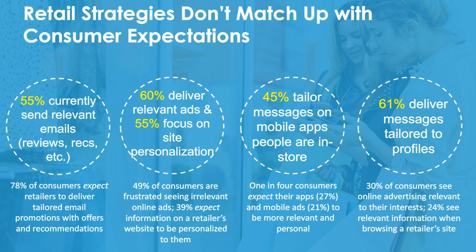Another strong example was that 61% of the retailers said they deliver messages tailored to profiles, yet a good number of shoppers responded that they weren't really seeing relevant marketing messages. These types of responses allowed us to show the gap between people and what retailers are doing.